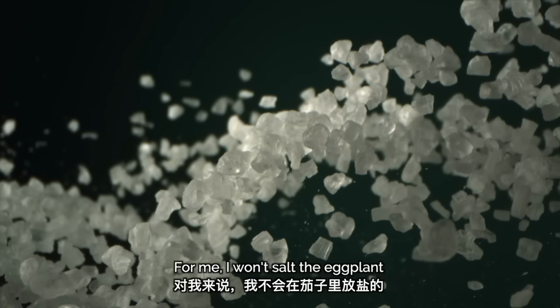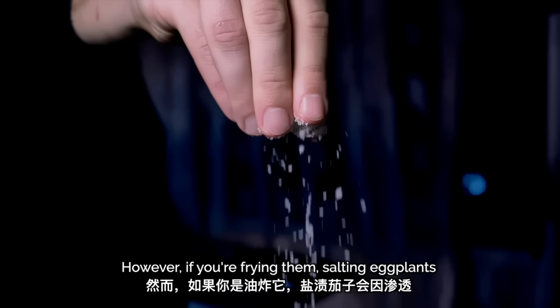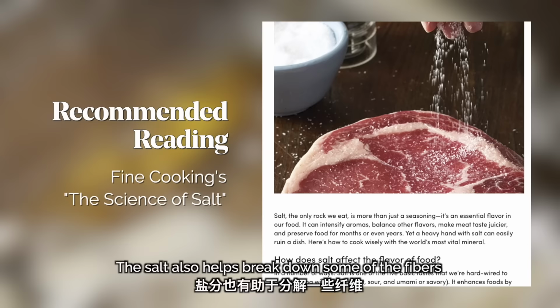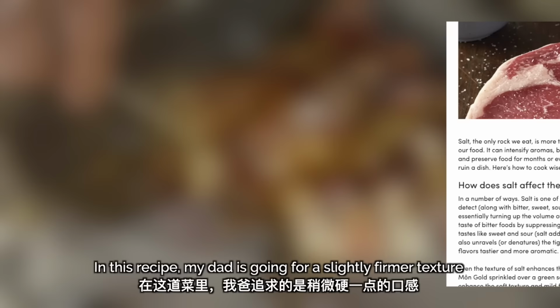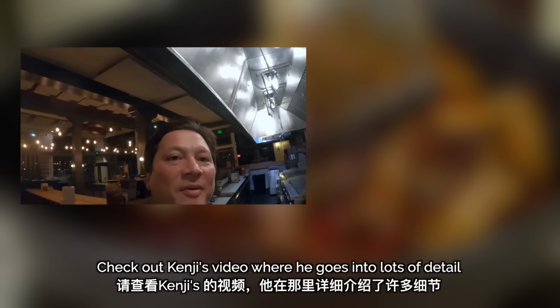As a quick note, salting eggplants used to be a thing centuries ago when eggplants were much more bitter. Nowadays, salting doesn't really have any noticeable effect on bitterness because eggplants have been bred to be much more mild in taste. However, if you're frying them, salting eggplants does appear to help remove some of the excess moisture due to osmosis. The salt also helps break down some of the fibers, resulting in a more creamy texture. In this recipe, my dad is going for a slightly firmer texture. If you're looking for more of that restaurant-style creamy feel, check out Kenji's video where he goes into lots of detail about his process, osmosis, and his own version of this recipe.